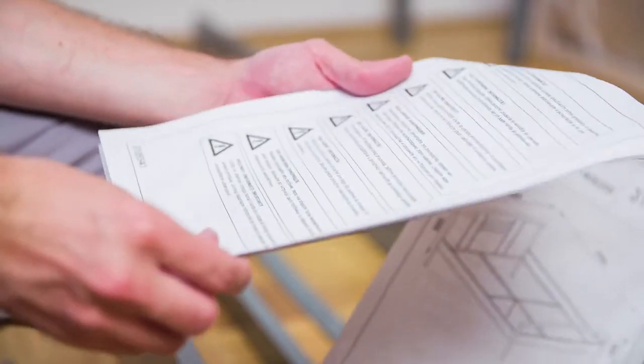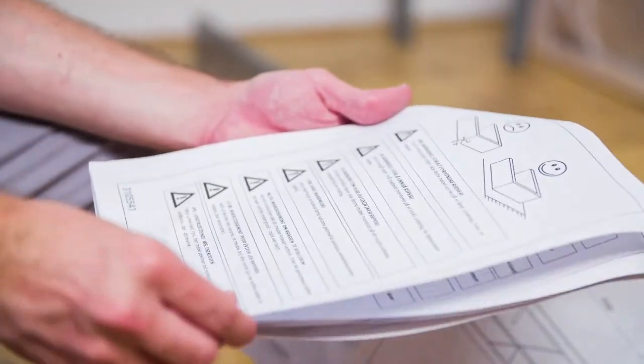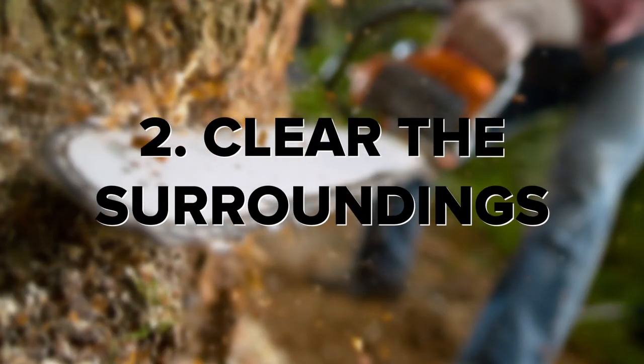Read every single word of the instruction manual that comes with your chainsaw. There are many different types of chainsaws for different purposes, and you should never assume one operates the same way as another. Even if you've used chainsaws before, you should still go over the instruction manual for the new chainsaw you're using. If you don't understand what you read, ask someone with experience using chainsaws or watch videos online for further clarification.